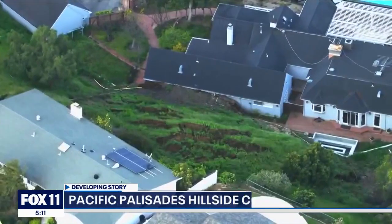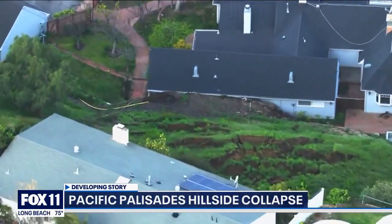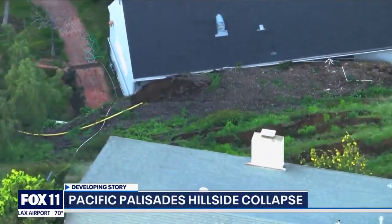Matt Thomas is a research hydrologist with the U.S. Geological Survey. This time of year, when we've had above average rainfall consistently throughout the rainfall season, as we've seen just with this parade of atmospheric rivers, can do this, but it can happen weeks after there's been a heavy rainfall. He preliminarily calls it a deep-seated landslide, which is different than a shallow one that can trigger quickly. They're very sensitive to longer spans of very above average wet rainfall.